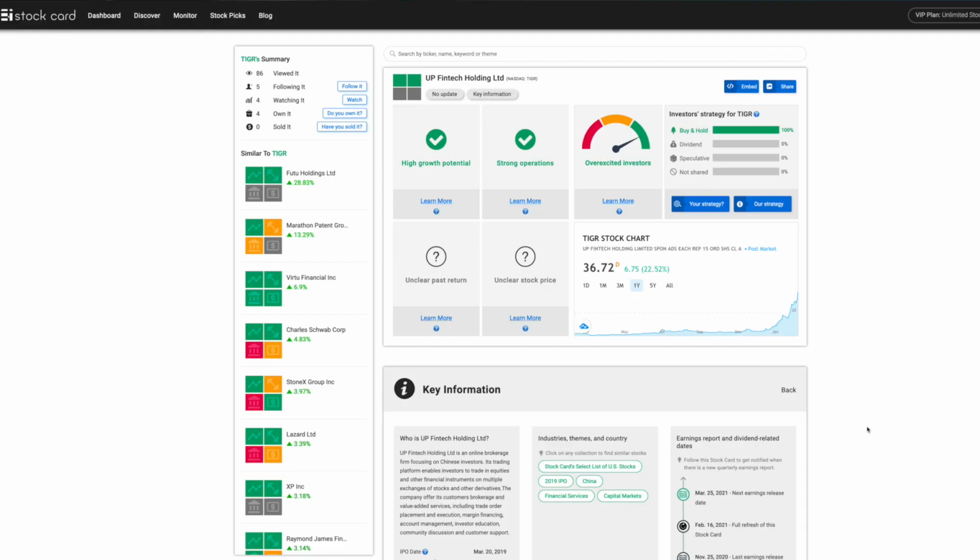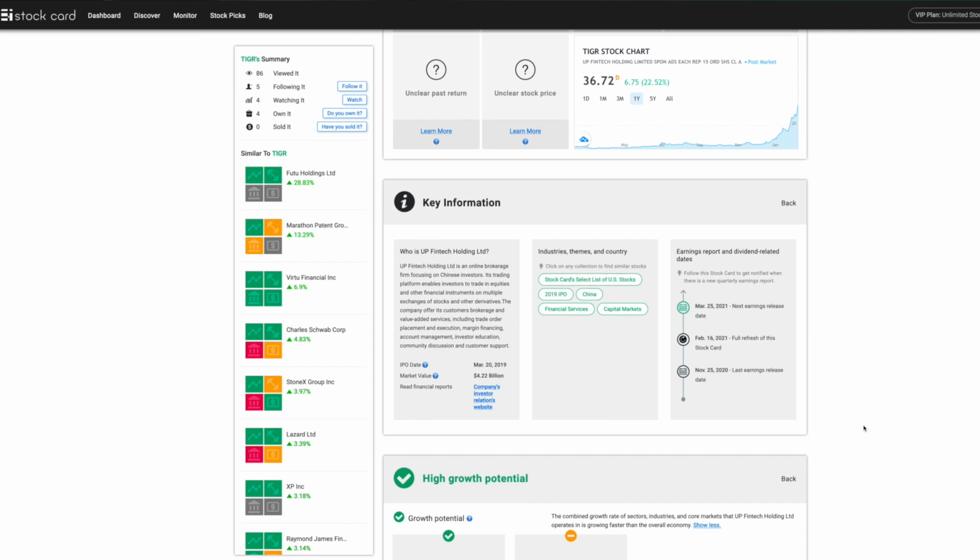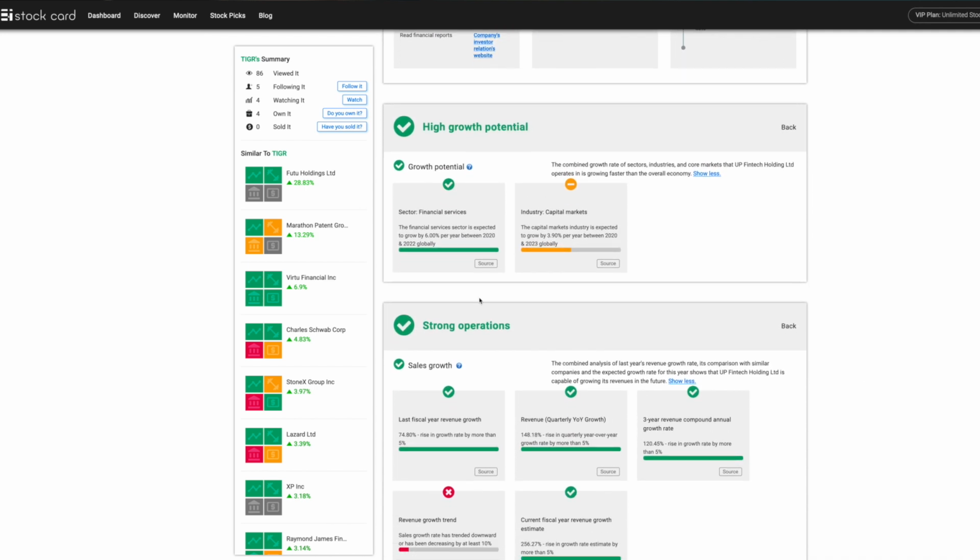Now for the second part, I want to bring you to the dashboard here to go into a bit more in-depth detail on Up Fintech or TIGR. Okay, look at the details on my StockCard.io here. So as you can see, they're all looking really healthy. High growth potential. This is really shining out on StockCard. They've got the details, high growth potential.